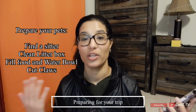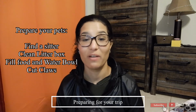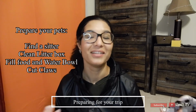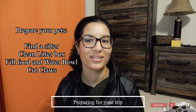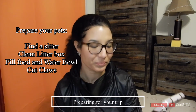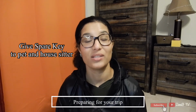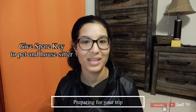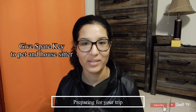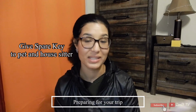If you want to cut your cat's claws before you leave, you can do that as well, especially if you have multiple cats that like to fight. That way they don't hurt themselves while you're gone and you're not there to check on anything. Don't forget to give your sitter your spare key, because the worst thing is to have someone come to watch your pets and they can't even get in. So make sure that they have your spare key. You want to see them before you leave.